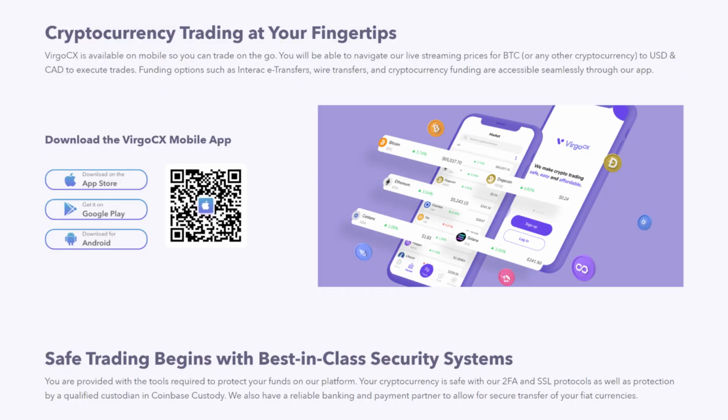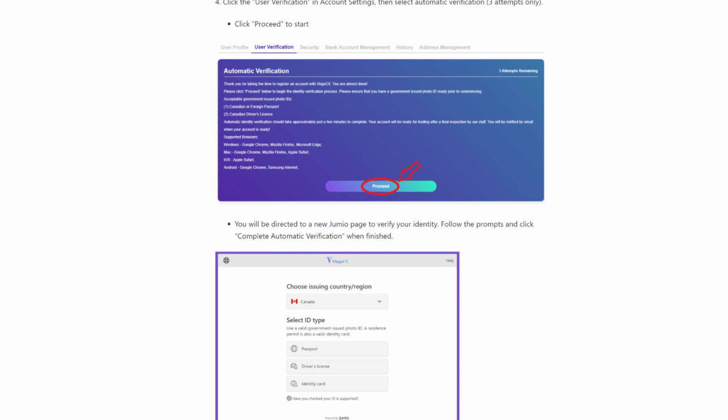You can start by downloading it in the Apple or Android App Store. The sign-up process is pretty straightforward. You'll need to provide all of your information just like you do with any other platform in Canada. But this one was not as smooth as a lot of other ones.